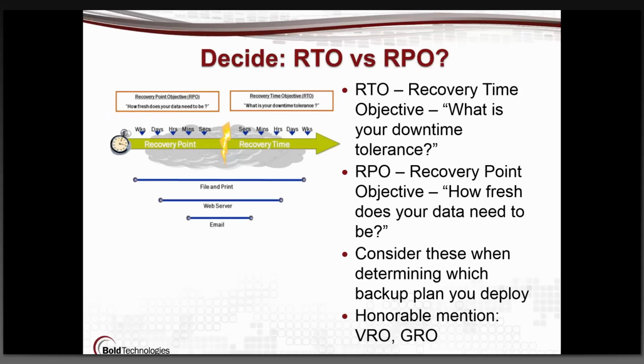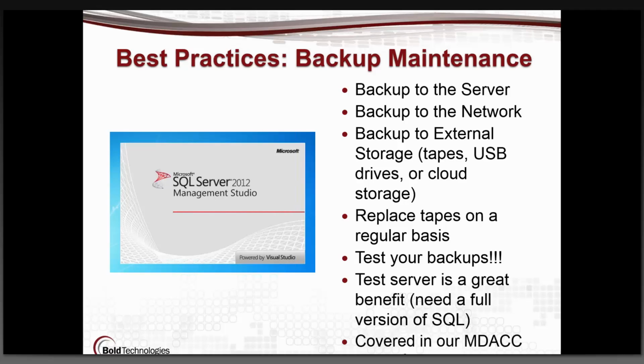Thank you, Bob. Deciding RTO versus RPO leads us to the best practices as they relate to backup maintenance. Once you determine which backup plan scheme you will deploy, you want to have a rock-solid backup maintenance plan. Our recommendation is to back up to the server, back up to the network, and back up to external storage such as tapes, USB drives, or even cloud storage, even though it's new. Remember to replace your tapes on a regular basis. This is very, very critical.